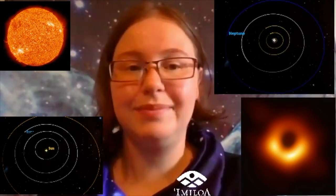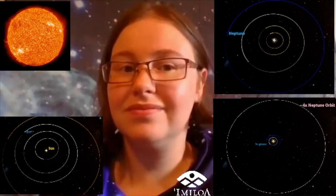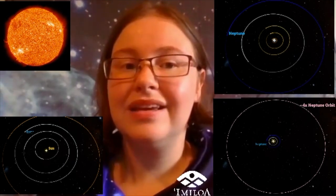Do you think that Puvehi's physical size is as big as the Sun, as big as the Earth's orbit around the Sun, as big as Neptune's orbit around the Sun, or 4 times the size of Neptune's orbit? The answer is 4 times the size of Neptune's orbit.